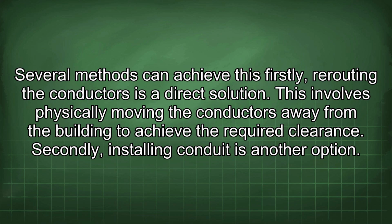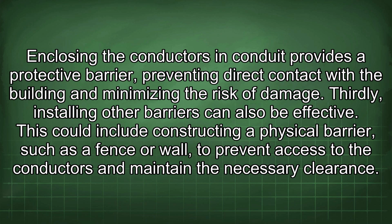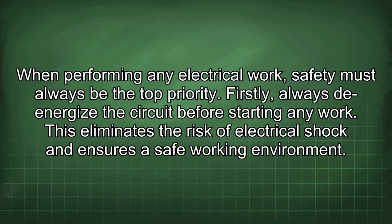Secondly, installing conduit is another option. Enclosing the conductors in conduit provides a protective barrier, preventing direct contact with the building and minimizing the risk of damage. Thirdly, installing other barriers can also be effective. This could include constructing a physical barrier such as a fence or wall to prevent access to the conductors and maintain the necessary clearance.